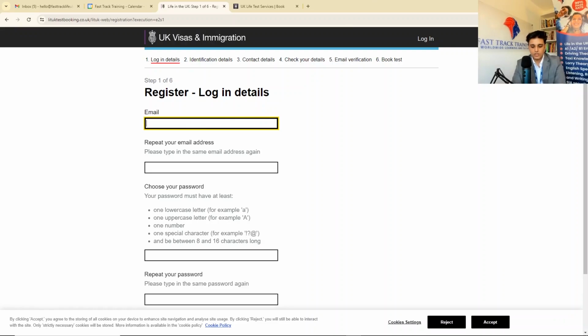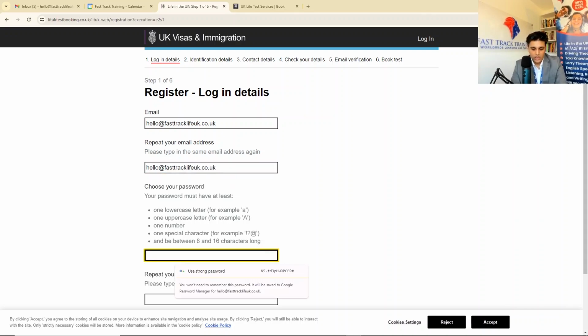All right, just going to get my keyboard out. Hello at fasttracklifeuk.co.uk, and my password is always Pakistan Zindabad. No, I'm joking.